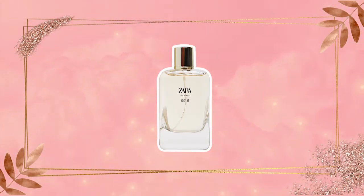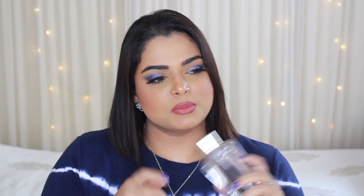I don't know if it's available right now on Zara, maybe in stores but not on the website. Again, this also has a slight bit of the metallic muskiness in it, but it is a strawberry soapy fragrance, like that of a strawberry body wash. So it's beautiful, it's fresh, it's a slight bit of metallic muskiness that's adding a little bit of sharpness and brightness to it. But this is such a beautiful strawberry fragrance.